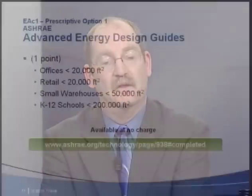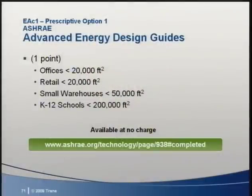As we'll see in a minute, many more credit points are available through the performance path. The first path is to follow all the recommendations in the ASHRAE Advanced Energy Design Guides. One credit point can be obtained for offices, small retail, small warehouses, or K-12 schools. The Advanced Energy Design Guides are available at no charge from ASHRAE at the link shown on the slide. Thanks to ASHRAE and its president at the time, Kent Peterson, for making this happen.